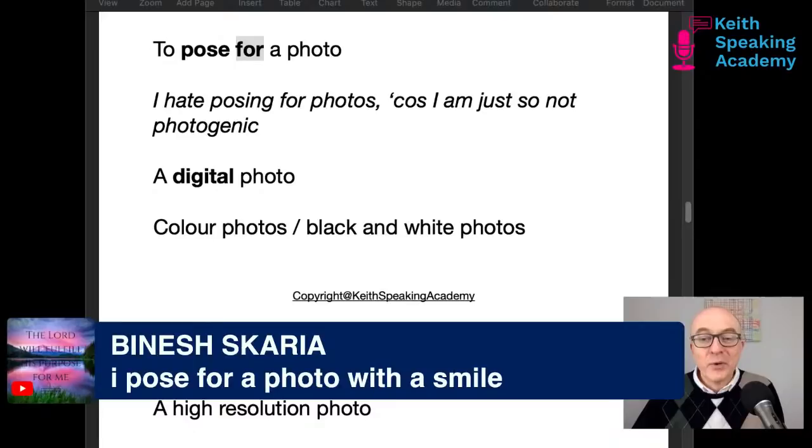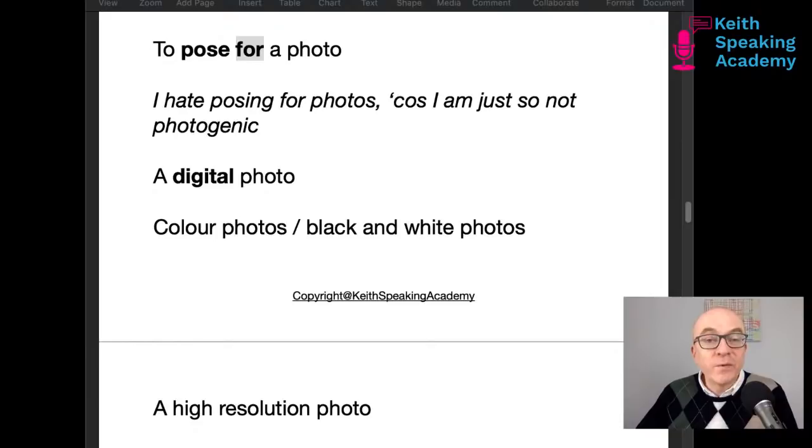Brilliant. Good. Now, we can also talk about different kinds of photos, digital photos, color photos, black and white photos. Somebody here in Spain said, hola, Keith, ¿qué tal? Why do you say black and white? It's white and black. They said it's white and black photos. Blanco y negro. White and black. And I said, no. Well, you can say white and black, but it doesn't sound right. The collocation in English is black and white. Why? I don't know. Maybe the English like to do everything opposite to everybody else. But we say black and white.